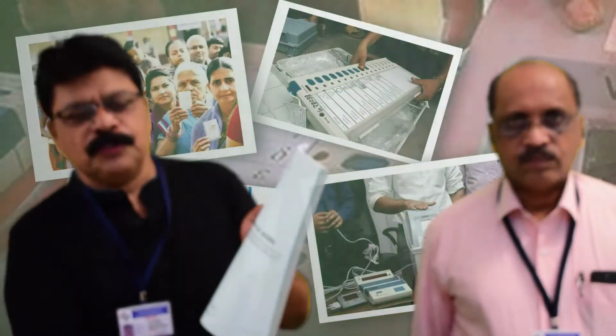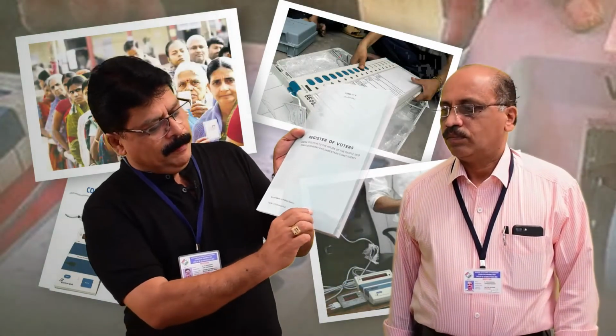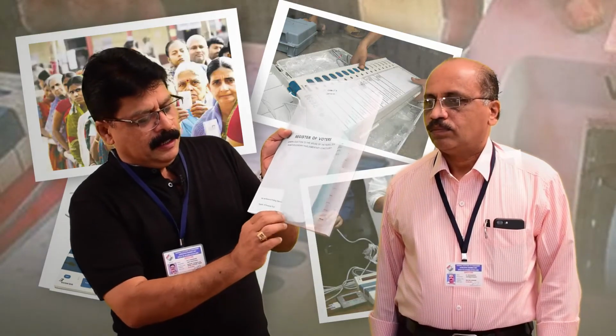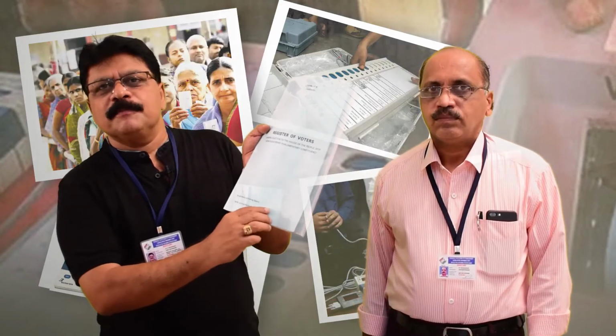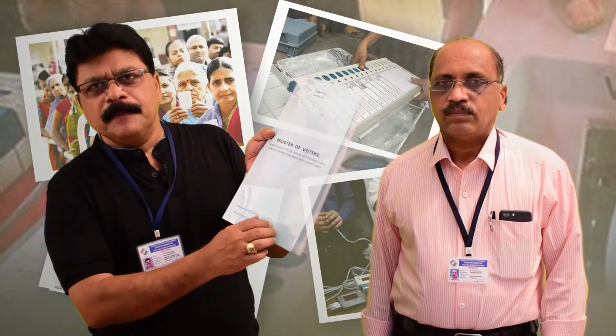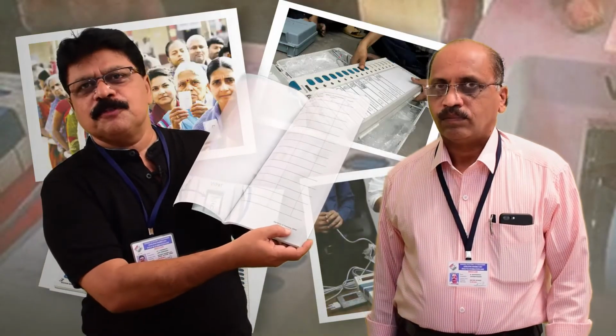In 17A, this register of voters, the name and number of the polling station should be written, and the part number of the electoral roll should be written. Suppose it is part three, then it should be written. If it is Mahe, it is 29 bar 3, that should be written. And in each page the presiding officer has to put a signature.